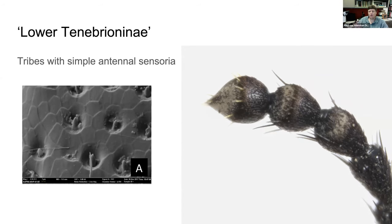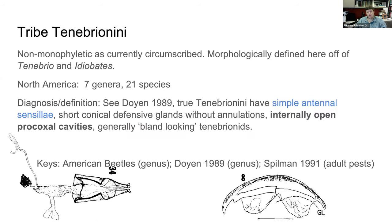So within this lower Tenebrioninae group, we have the tribe Tenebrionini, which again, as currently circumscribed, is definitely non-monophyletic. And so here I'm just going to talk about Tenebrio and the related genera first. They have simple antennal sensilla. Internally, their procoxal cavities are open. So behind the procoxa, there's not a sheet of cuticle that connects on the inside of the beetle. But also they have these simple defensive glands that share a common volume. And generally they have these coiled little spermathecae that come off of the female genital tract.